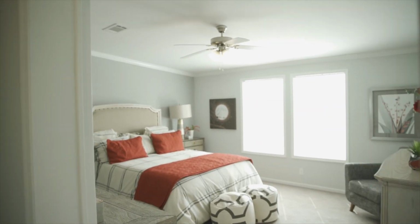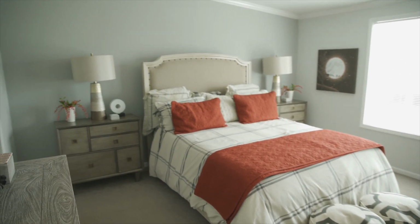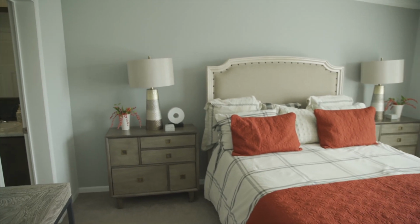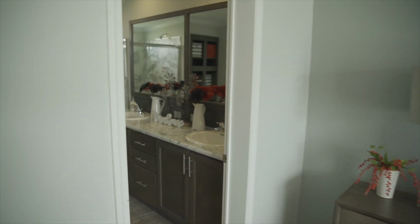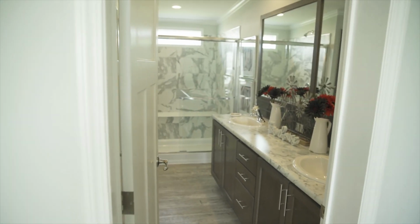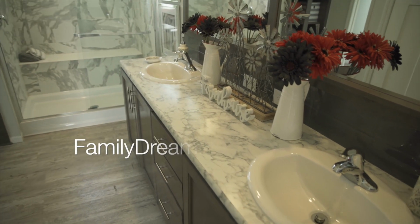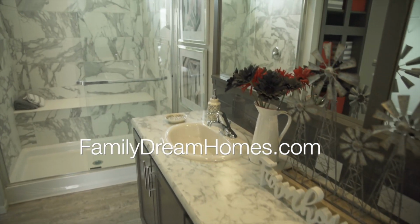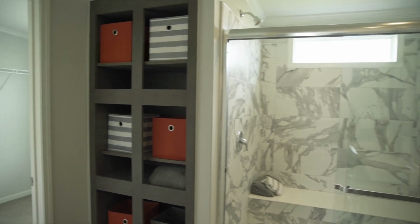Due to the incredible value of manufactured and modular homes, there are nationwide lenders financing almost any credit score, and financing options in many cases are much faster and easier on a manufactured or modular home. You can now fill out an online credit application on our website. Please visit us online at familydreamhomes.com or come by one of our locations and walk through some of our incredible homes.